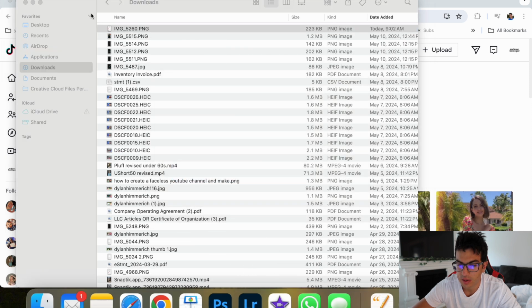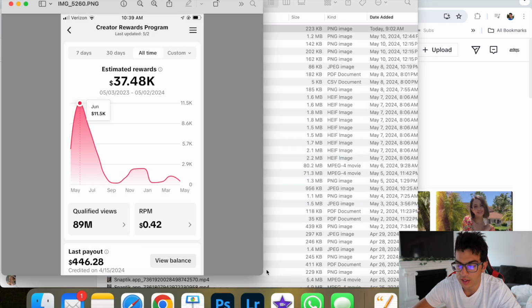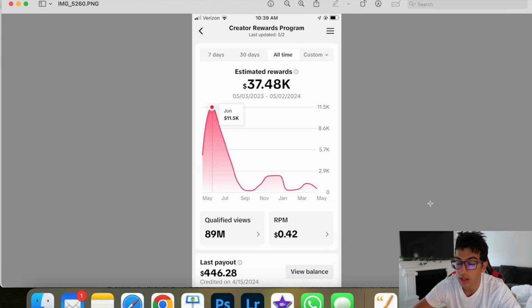Here we go. This is my earnings so far all time on one of my accounts. And you can see in June I made over $11,000. That was a really good month. After this, guys, keep in mind I have several different businesses. TikTok is not the only thing I do. TikTok is actually a side hustle for me. So some of these months I'm only making like $2,000, $1,000, but this month I hit 11K. That was a really good month for me, just being honest.